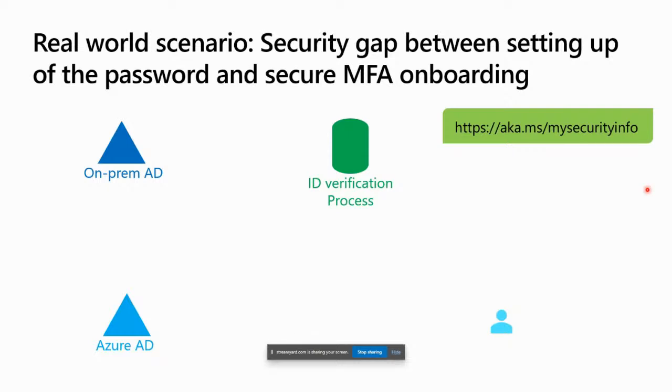For new employee onboarding, the customer uses their own ID verification process, either in person or on a screen. I should say that in a phishing-resistant schema, we will continue to use the ID verification process that the customer is responsible for. Good news, the process is very well defined by the National Institute of Standards and Technology, NIST, and we will discuss it a little bit in a couple of slides. But still, the ID verification process is the responsibility of the end customer.